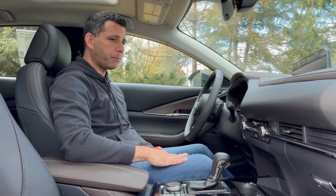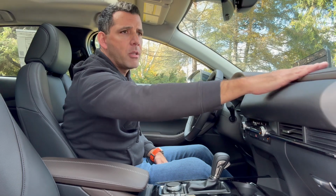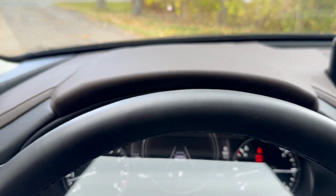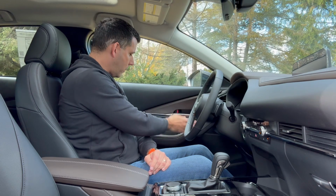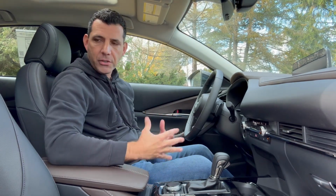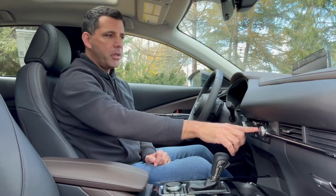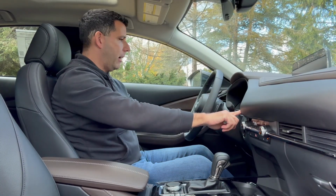So I have this two-tone dashboard. This is like a dark brown here. It creates a little bit of contrast and adds something to the cabin, so it looks really nice. It comes here to the doors as well, and to the supporting part, the handles of the doors. There is this chrome that goes around the vents and then connects to the air conditioning controls, so it is really nice. The design of the air vents as well.